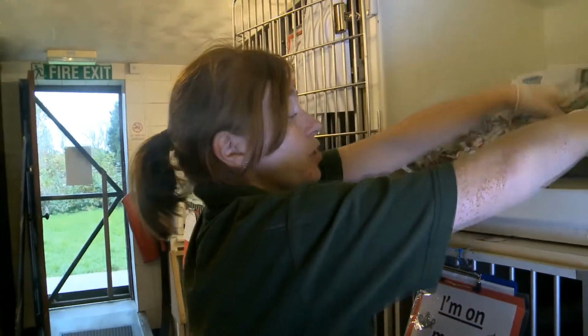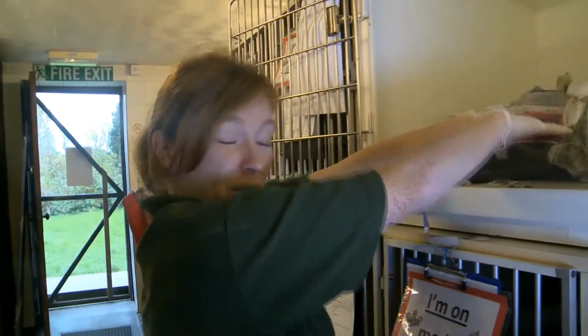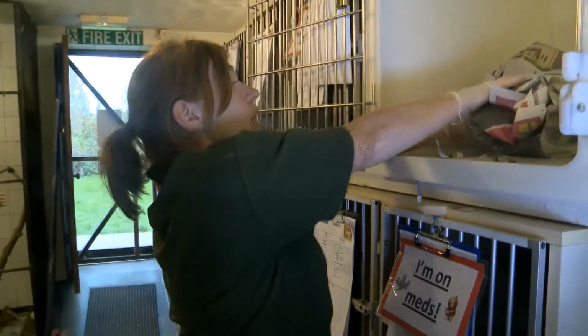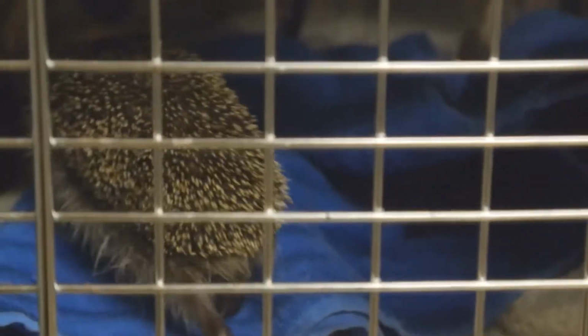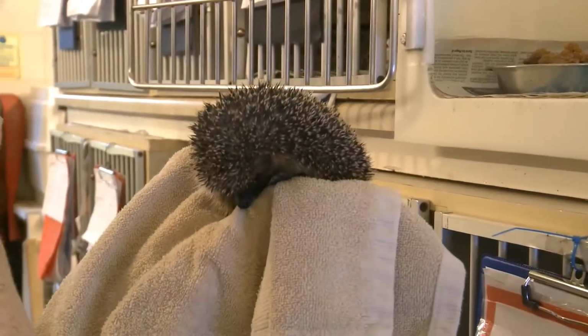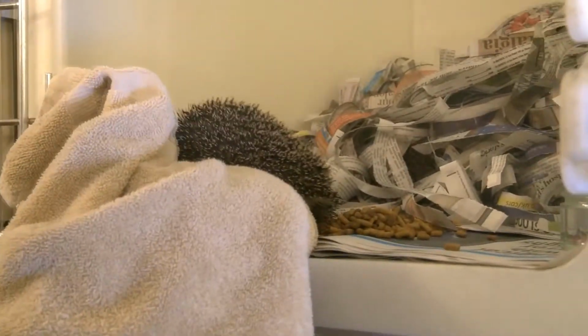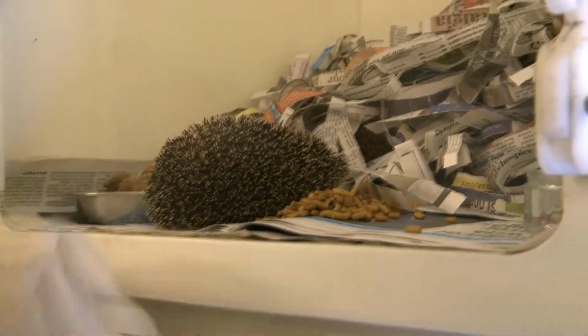So we have to take their food and water bowls out, and we have to record how much each individual patient has eaten, just to ensure that they're eating well and that they're gaining weight. So you get some that are really long stats and some that are really short and stubby, so they do vary. There you go, darling. Bedtime. You go to bed.